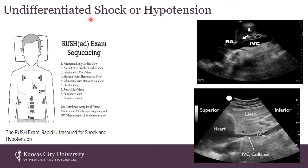Okay. Now, on the other hand, if I look at the IVC and it's flat, then that can be due to several things. It could be hypovolemia secondary to dehydration or bleeding. It also could be sepsis, causing decreased systemic peripheral vascular resistance.